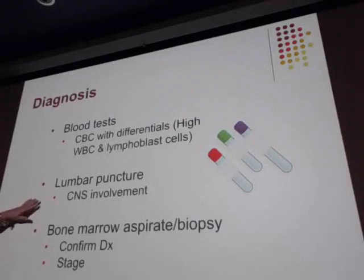Then they do a bone marrow aspirate or biopsy to confirm the diagnosis, and then also to stage it. So you'll hear that it's like stage 3 or stage 2, something like that. Often, if it's stage 2 or above, they might show metastases to other parts of the body, and that can be harder to treat.